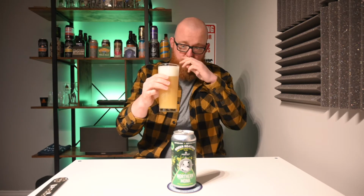Huge grapefruit and lemon citrus hit on the nose. Quite a strong head on that. It's going up my nose, to be honest. Starting to sweeten up a little bit on the nose, but to be honest, I'm not really getting a whole great deal other than that citrus, bitter grapefruit.